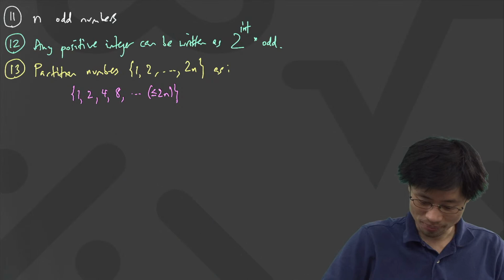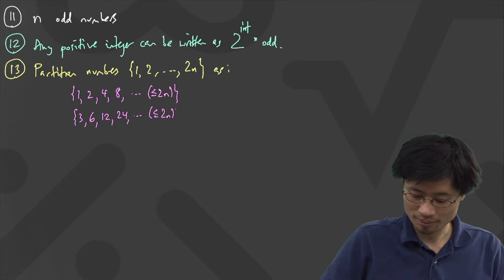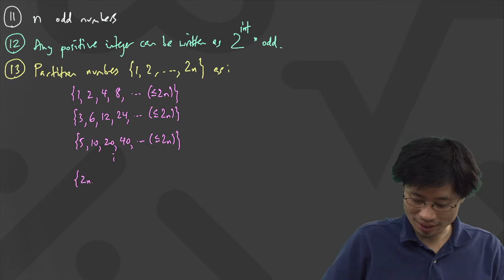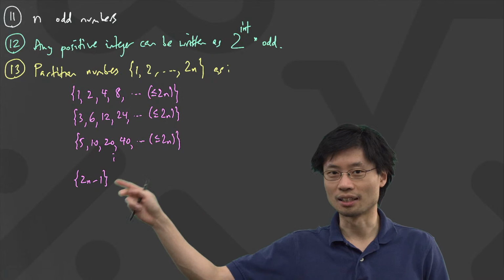Another one of them is the next odd number: 3, 6, 12, 24, as long as they're at most 2n. Then 5, 10, 20, 40, as long as they're at most 2n. Keep going until the last one. The last one is 2n minus 1, but I can't multiply it by 2 or else I'll blow beyond 2n. So here's a totally different idea. These aren't pairs. In fact, they all have different sizes. The last few of them have only one. It's like a very small hole, so to speak.